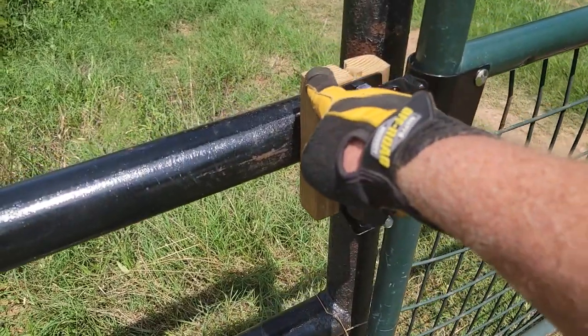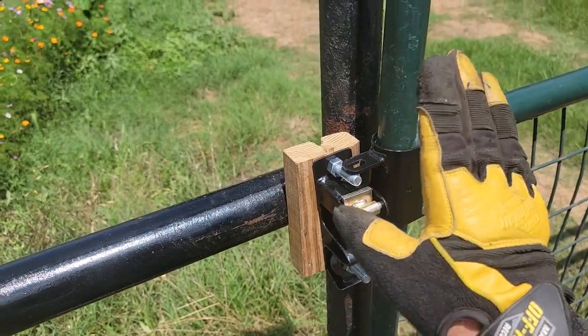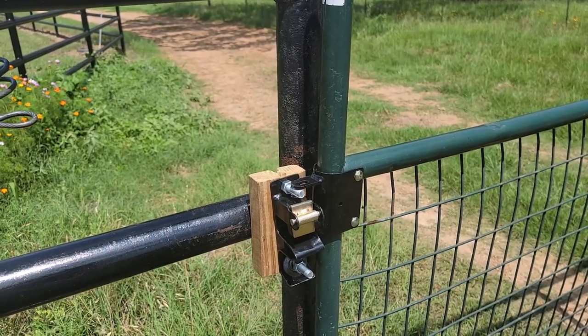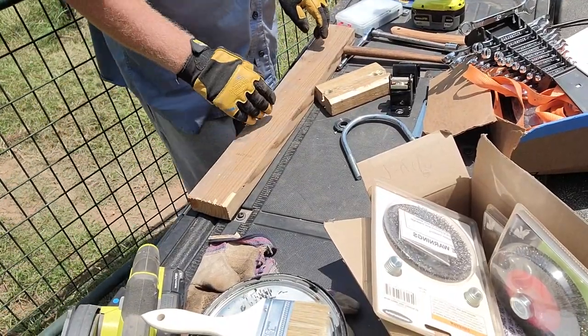So this isn't big enough, in my opinion. I'm going to run a board from here to there and then put that on. And then it won't cantilever on me. Paint it all black and be done. And that's what I'm going to work on today. So let me, without further ado, go ahead and get that done. I hope this is the last time I have to do this.